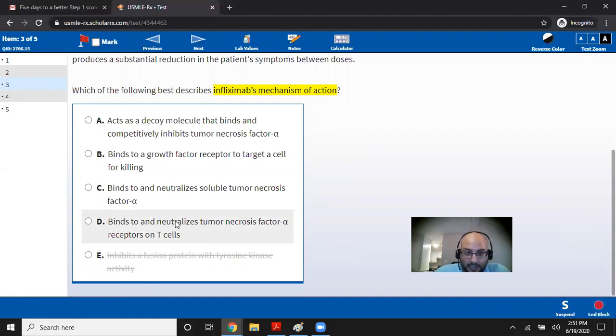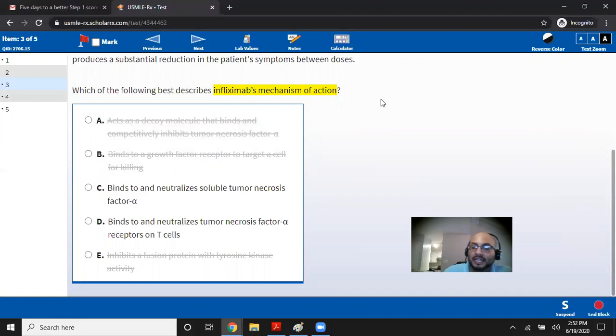That being said, tyrosine kinase does not say TNF alpha. D says TNF alpha, yes. C says TNF alpha. B does not say that, and A says it. All right, great. So now I'm down to three possible answer choices. Of the three, I'm going to eliminate one of them that just doesn't really sit well. Infliximab is not a decoy. That's more etanercept.